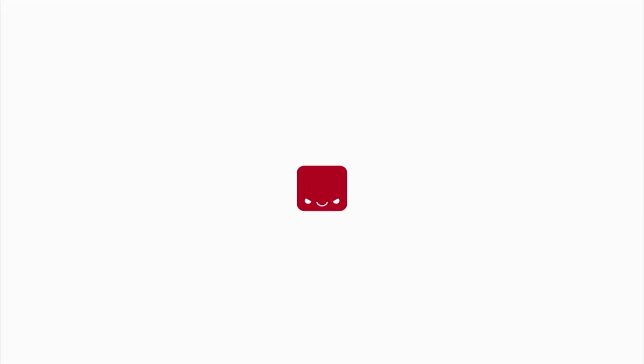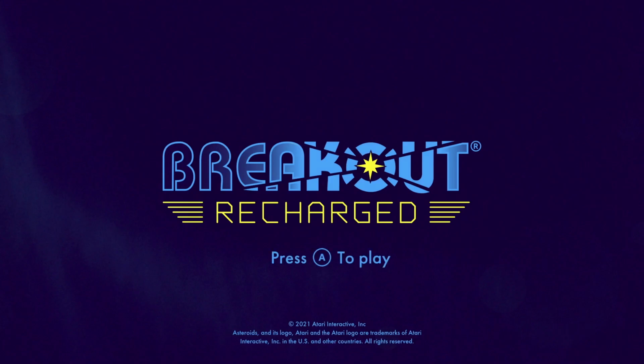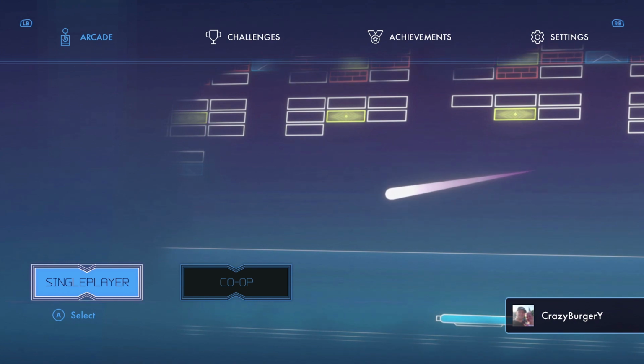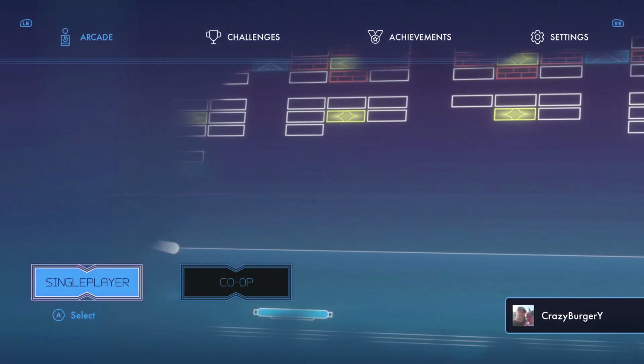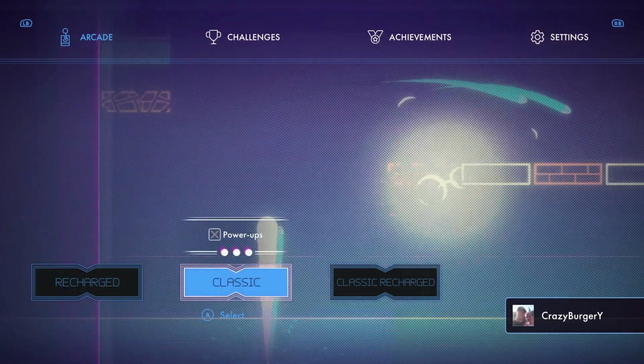So guys, we're going to start with the most recent release, which is Breakout Recharged. This is playing on the Xbox Series X. And these games are available on most formats, from Steam to the Switch to PlayStation 5, for example. And they retail about £7.99. Without further ado, let's get started with the game.